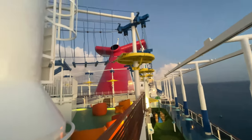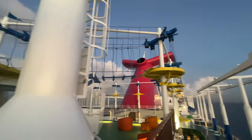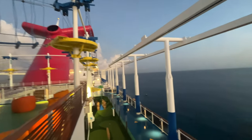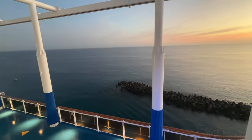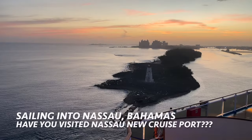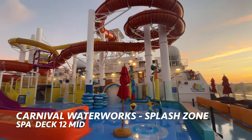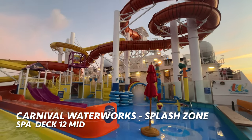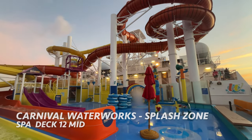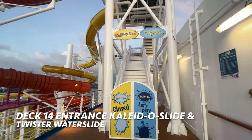In the ropes course, of course, as you can tell, watch where you're at, high above. Would you try it? Oh, look here, we're getting ready to go by the lighthouse here at Nassau as we're up on here. Carnival Waterworks, look at this. Huge slide, long slide. There's your entrance to the slides.